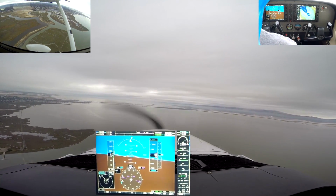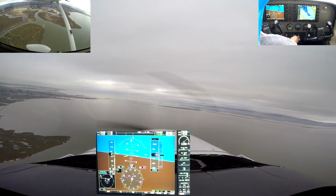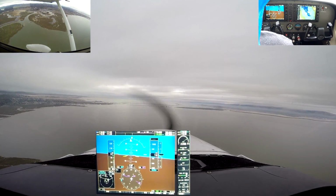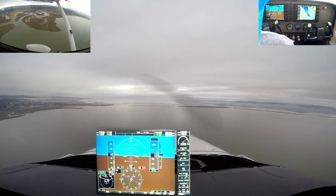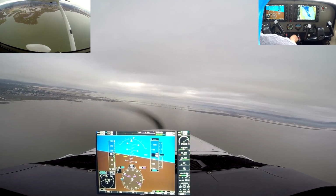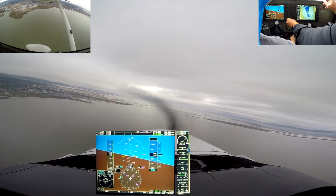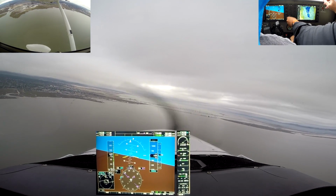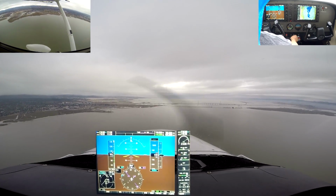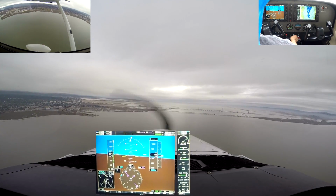This is a rectangular pattern we're flying here, right? Okay. Not a trapezoid. All turns are 90 degrees. Okay, much better. Check, check, check, check. Better. Cessna 5 Mike Tango, number 2, follow Cessna short final runway 13, clear for the option. Number 2, runway 13, 5 Mike Tango.